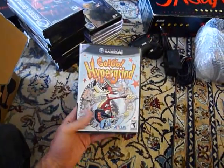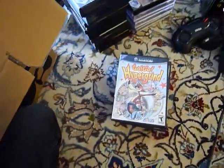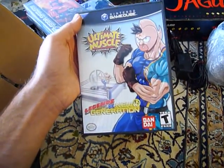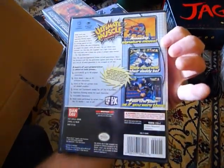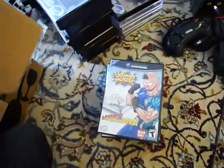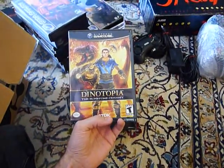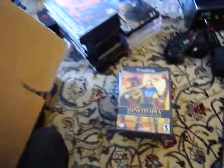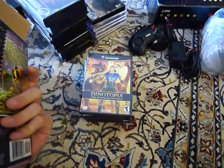Go Hyper Grind from Atlas. I think it plays a little bit like Jet Set Radio. This looks completely absurd. Ultimate Muscle, the Kinnikuman Legacy from Bandai. Looks like a pretty absurd wrestling game. Dinotopia, the Sunstone Odyssey, RPG game. This is a title that I'm really happy to get as well.